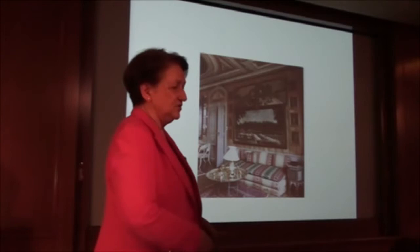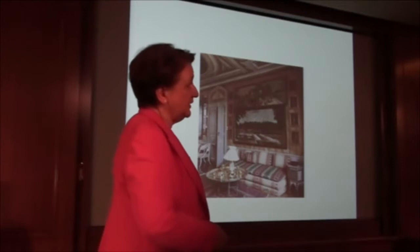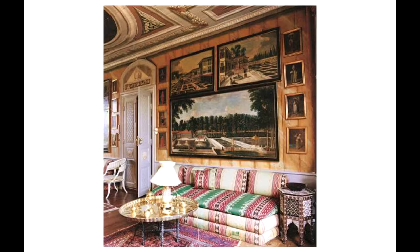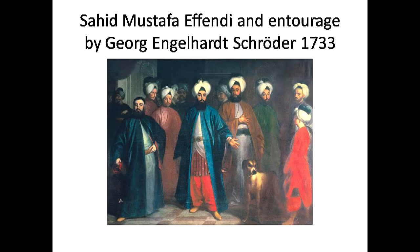But on the walls are the two groups of landscape paintings which you will soon see, and some of the many paintings and drawings and aquarelles or watercolors of Turkish people. We call them costume albums, but these are of course portraits of Turkish people in the Ottoman society. And in this room, you also find two big paintings of these Ottoman embassies that came to Sweden.